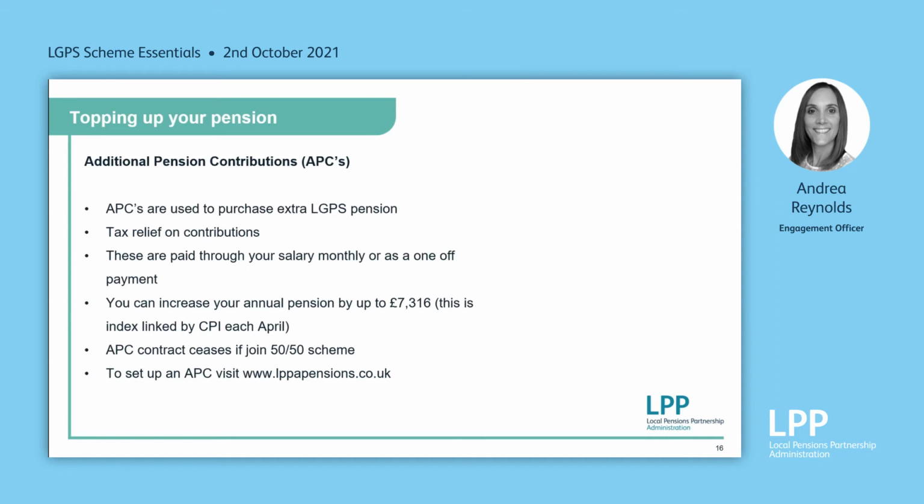£7,316 of extra pension. Please note you are not able to elect to buy extra pension through an APC if you are in the 50/50 section of the scheme. And as such, any active APC contract would cease if you subsequently move to the 50/50 section of the scheme at a later date. Should you wish to set up an APC, please visit the Increasing Benefits section of our website for further information.